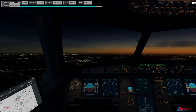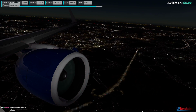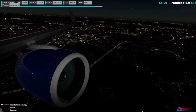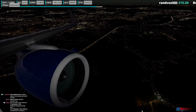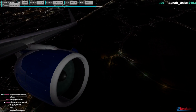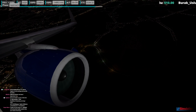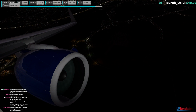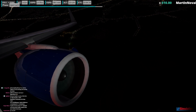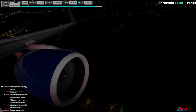Alright, here comes the turn at 220 knots. I love that view. Wow. A go around? No. Not intentional, Daniel Smith. If we end up going around, it's not intentional. Don't flare early. That's right.